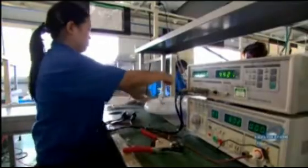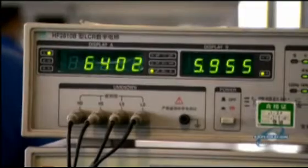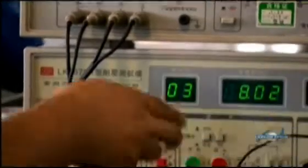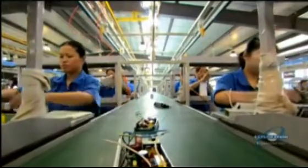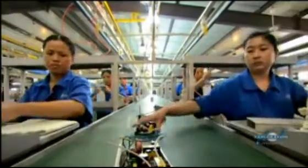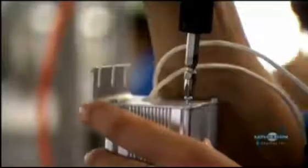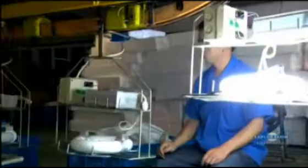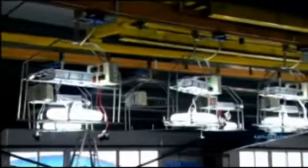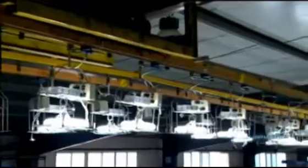To make sure the magnetic ring is secure, the bulb is tested once again. The machine on top measures electrical output. The bottom one reads voltage. On another line, workers put the finishing touches to the ballast. The circuit boards slide into a protective aluminum casing, and the voltage tested for output. Now, the final test. The bulbs and ballast are connected to a conveyor. They will burn for 2 hours and brightness and wattage measured.